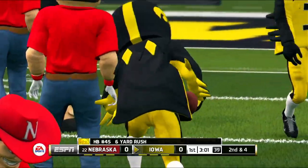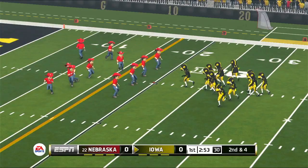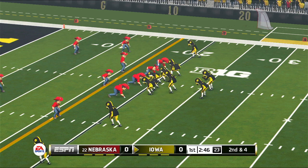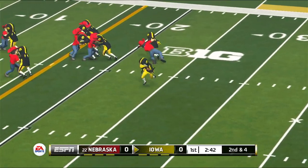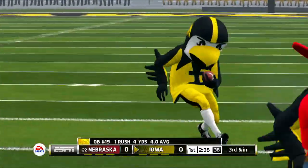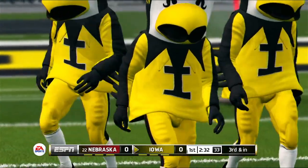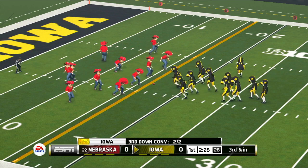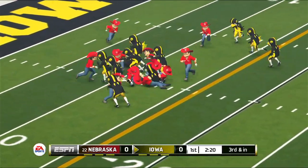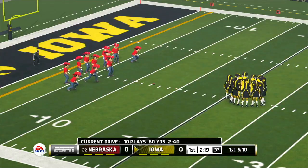Takes it up the middle for a nice run. We're at play number 9 of this current drive. Nice run to the left there. Gain of 4 yards. That'll bring up 3rd and inches. It's third down, and they're about the length of the football away from the first down marker. Watch 19. Tackle after a decent run up the gut. It's the 11th play of the drive.